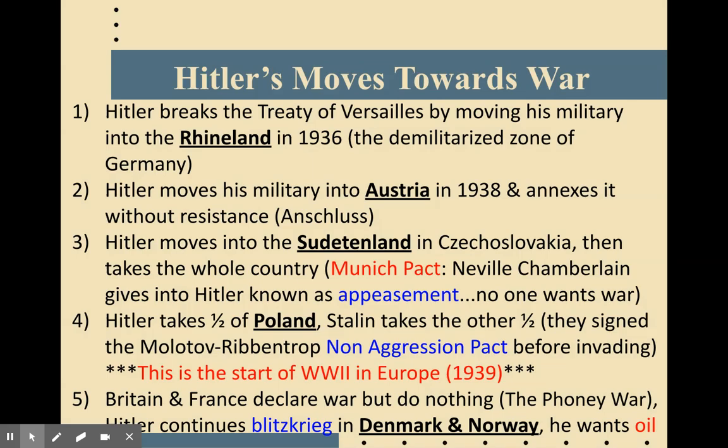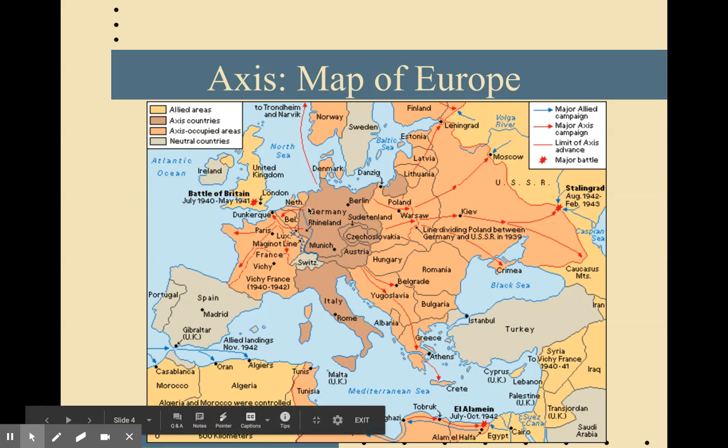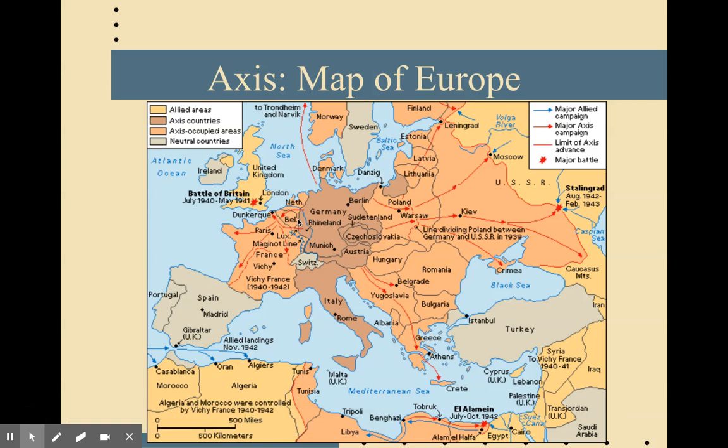Let's look at 1, 2, 3, 4, and 5, and let's look at it geographically. You see this blue line right here? This is the chunk of Germany that's called the Rhineland. It's right next to France. It actually borders Belgium and the Netherlands as well. The Rhine River starts in the Alps and it dumps out by Antwerp, Rotterdam, that kind of area in the Dutch areas. And so this is a very industrial powerhouse of Germany. And it had been taken from them after World War I.